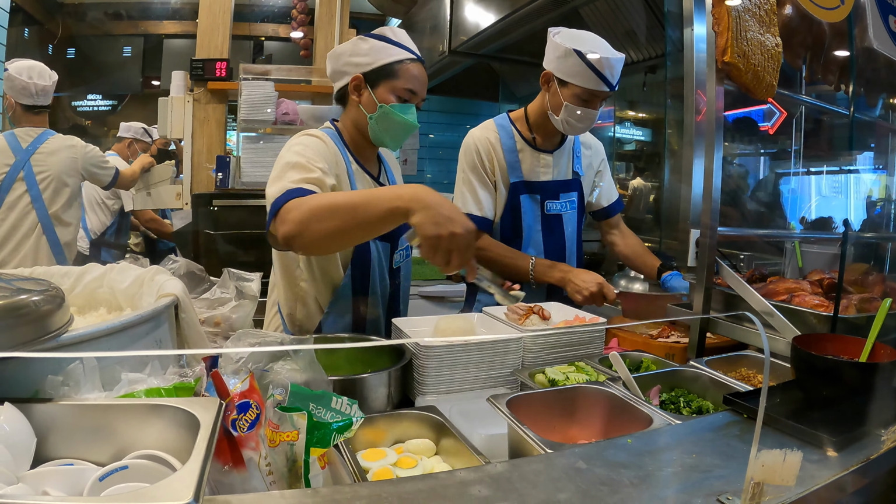Here you can sterilize your spoons and forks and everything you need. That's so good. So you know you're eating with clean utensils.